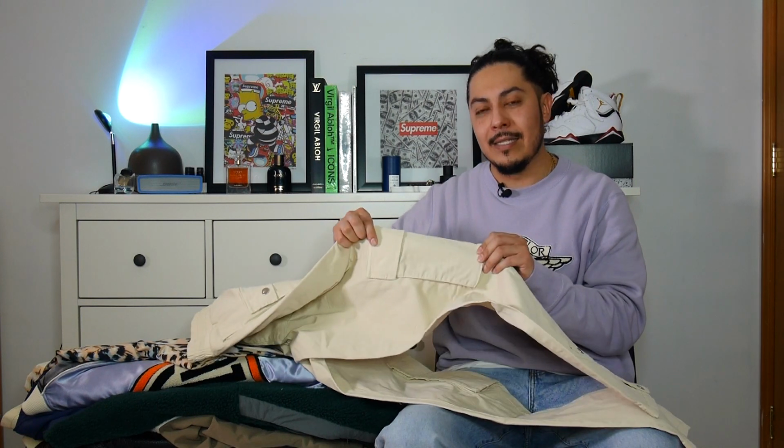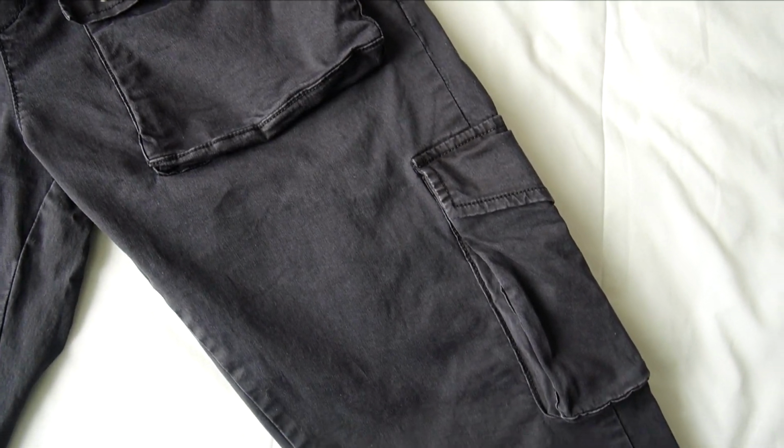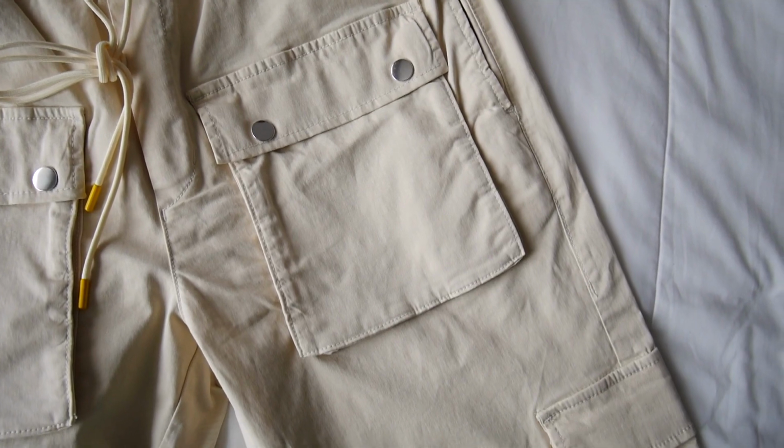The reason I say that is because in the first drop, the black ones, I didn't like them too much, just for the simple fact that they didn't lay flat like this. They didn't lay as flat. On these ones, they do lay flat, which is interesting. Even in the front, they lay really flat, so they don't puff out, which is what I like. But I don't know, there's something about it that just seems off.